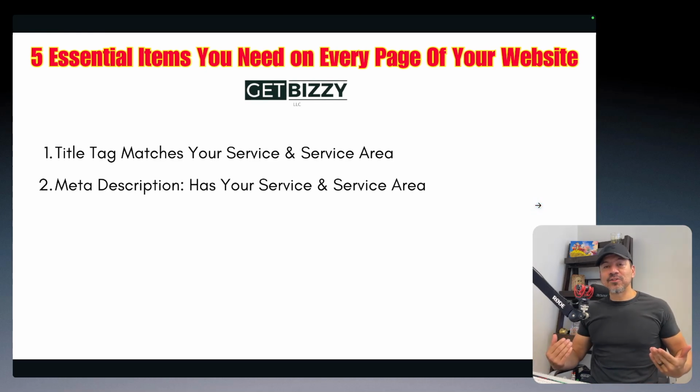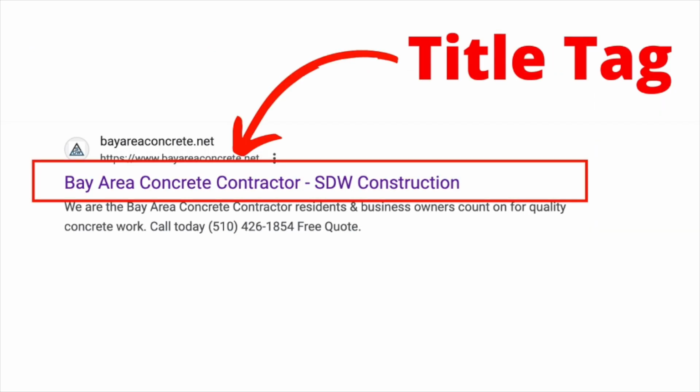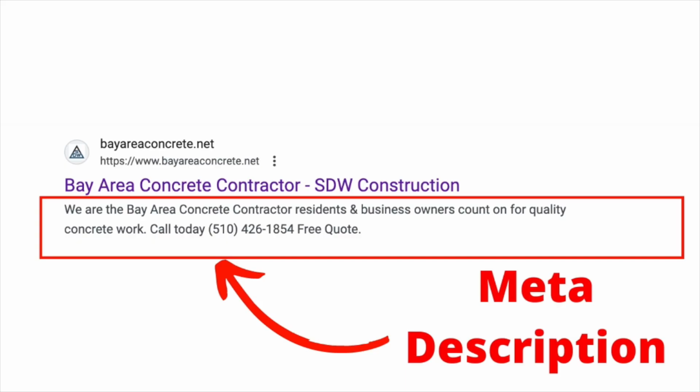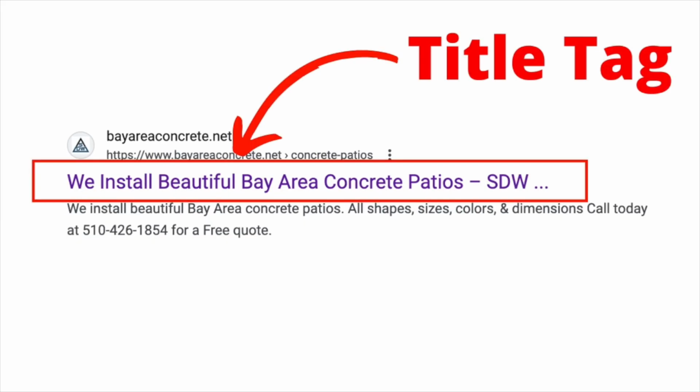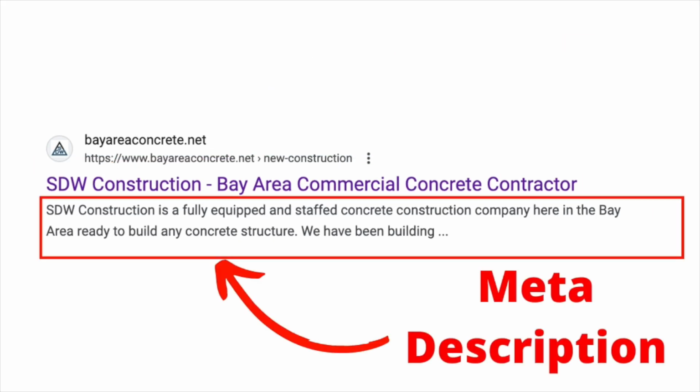The next thing is the meta description. Now, the meta description is kind of like a brief description of what's about to be on that page. This is the type of stuff you see when you do a search. You're going to see the title tag, you're going to see the meta description of a particular page on the search results. You got to make sure that meta description also has that service you provide and in that location.